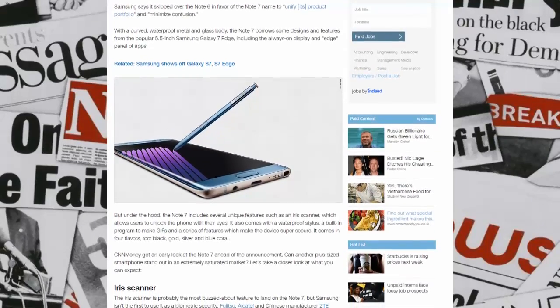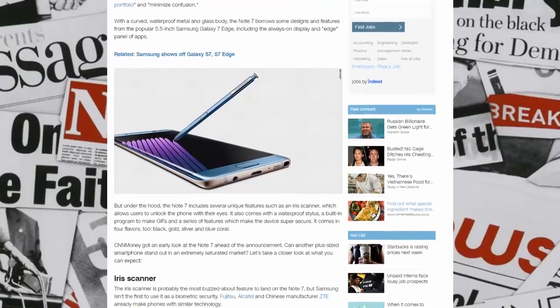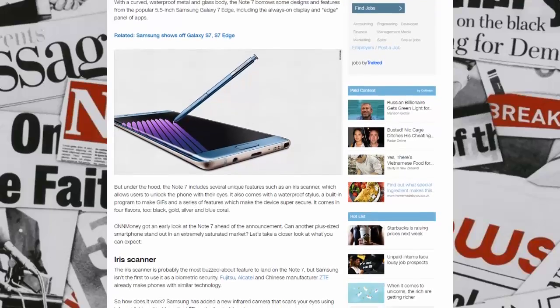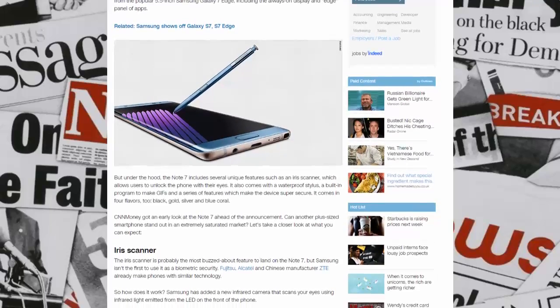Money got an early look at the Note 7 ahead of the announcement. Can another plus-sized smartphone stand out in an extremely saturated market? Let's take a closer look at what you can expect.